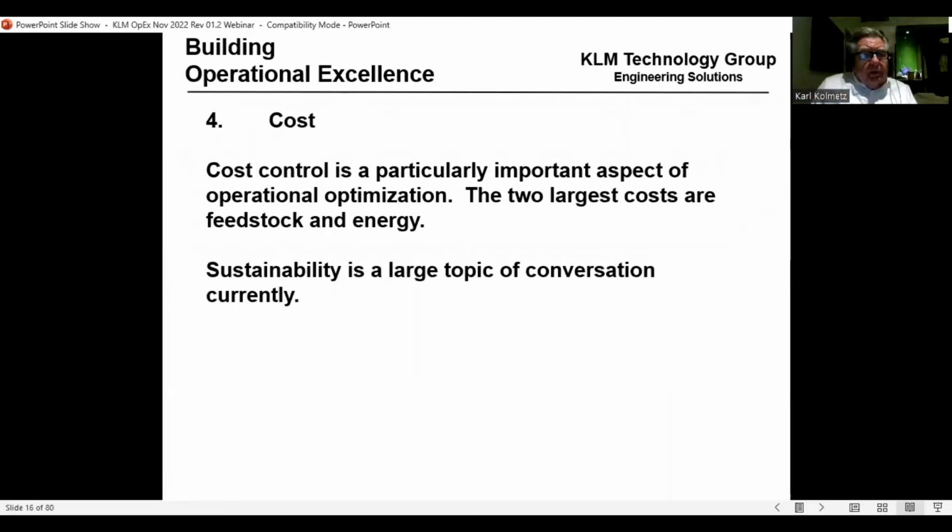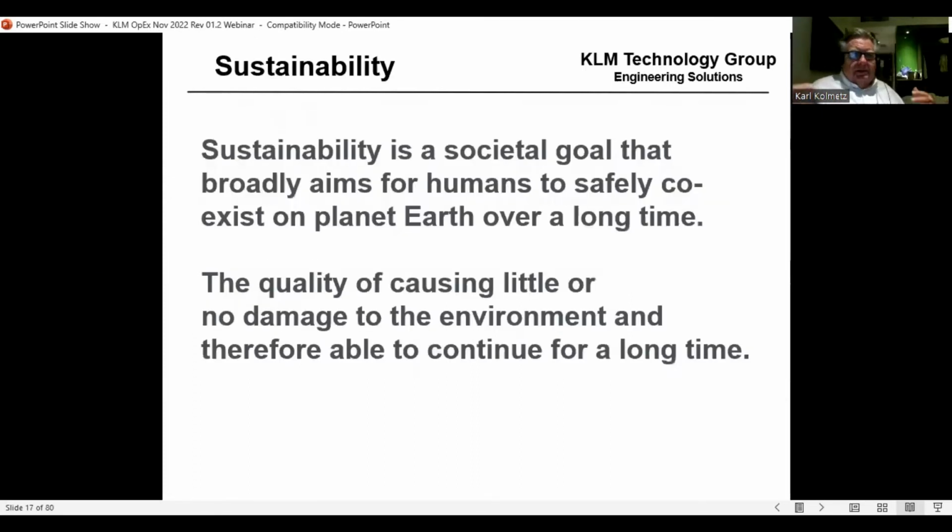Cost control is a particularly important aspect of operational excellence. The 2 largest costs are feedstock and energy. We're going to talk quite a bit about energy. Sustainability is the new large topic of conversation currently. So let's talk a little bit about sustainability. Sustainability is a societal goal that broadly aims for humans to safely coexist on planet Earth for a long time. The quality of causing little or no damage to the environment and therefore being able to continue for a long time.